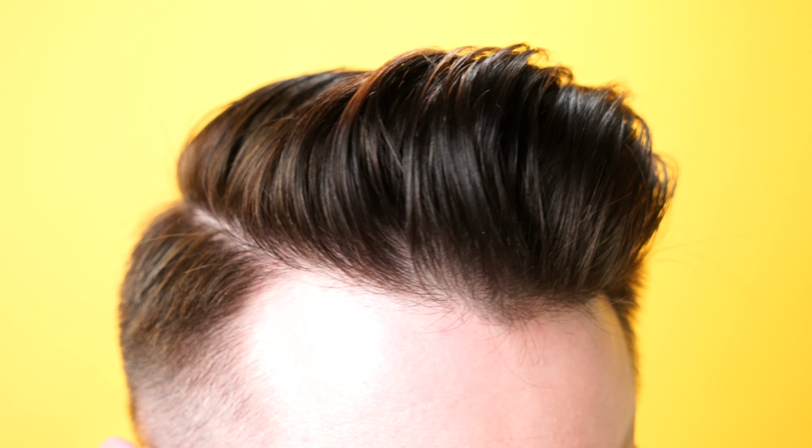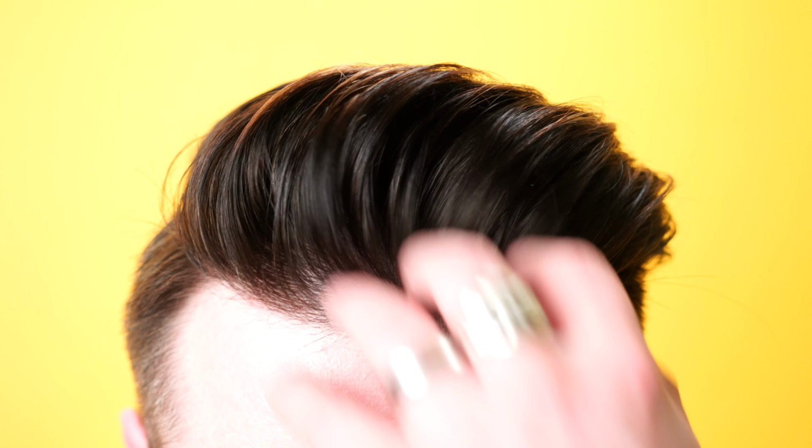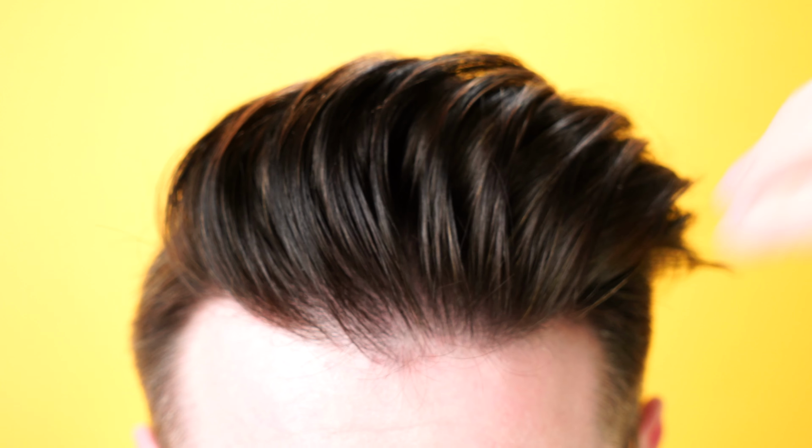Moving into 4 hours here, wow, we can see a lot of it has deflated. It is somewhat reworkable, meaning we can get some of that volume back as we mess with it, and I actually do think that the finish is more dominant here than what we saw in the pre-styling test.